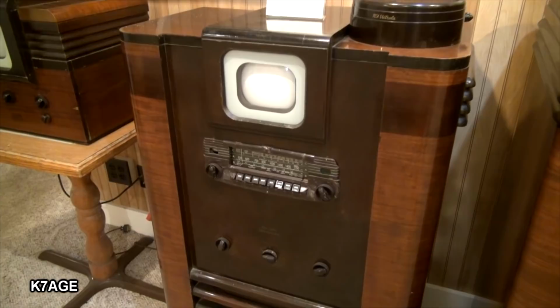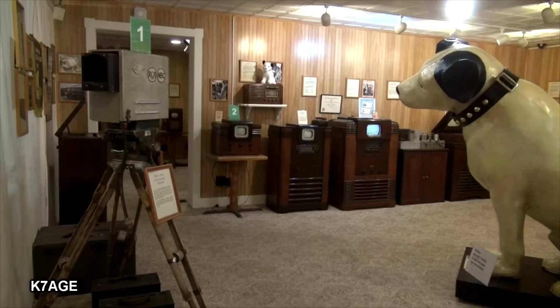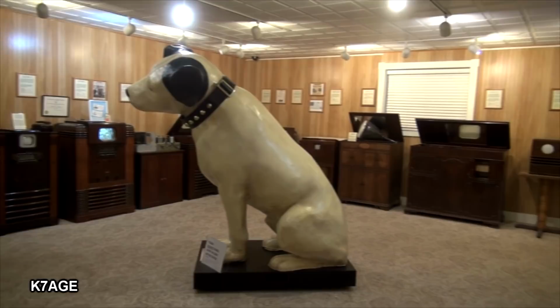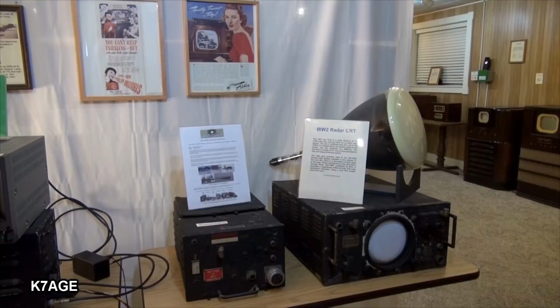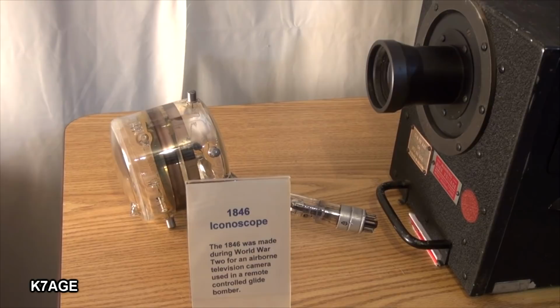As with the British pre-war sets, a mid-range set cost as much as a new car. When the United States entered World War II in 1941, production of TV sets stopped, though many stations continued to broadcast with experimental programming throughout the war. During the war, RCA engineers worked on military projects, including a television-guided bomb. This camera was put inside a wooden glider that was taken up underneath a B-17 bomber. It was released when it was close to a target, and television was used to guide the bomb.